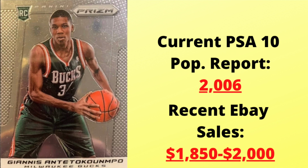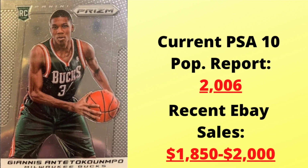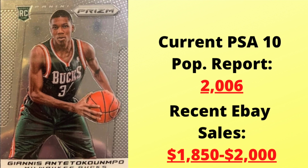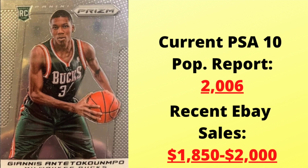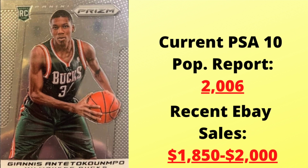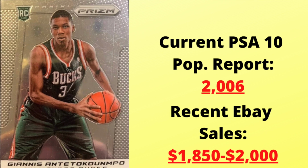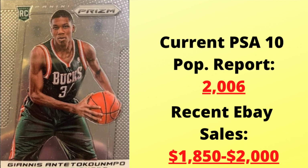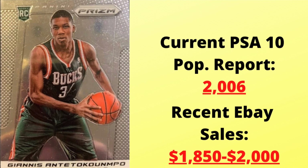I'm going to just start with the base rookie. This is the one that, if you're a Giannis collector, investor, is the one that everybody wants. It's gone up dramatically over the last 12 months. This is the 2013-2014 base Prizm number 290. PSA 10 population count for this one currently sits at 2006. And these are selling recently at $1,850 to $2,000.